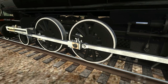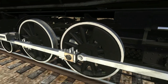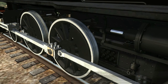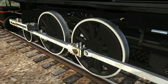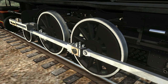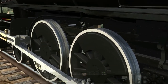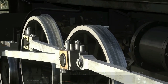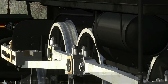Now, one thing I did notice about these wheels, I don't know if these were done the same fashion in the past, but it doesn't look like the actual wheel itself turns. It kind of just looks like this bit in the middle here turns. So we'll check that out again. We can get her moving here. There we go. Yeah, so I don't know if I've just not noticed that before, but the actual wheel, the bit on the outside, the flange, the rim isn't turning.